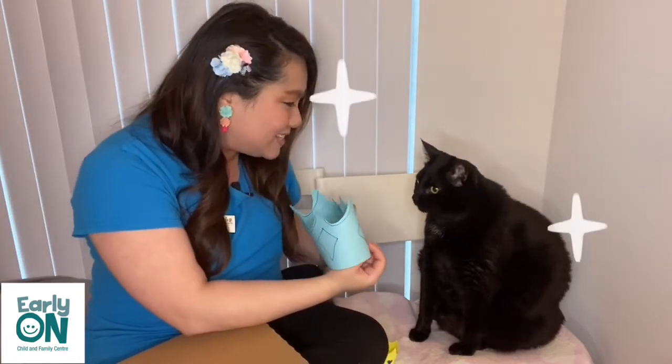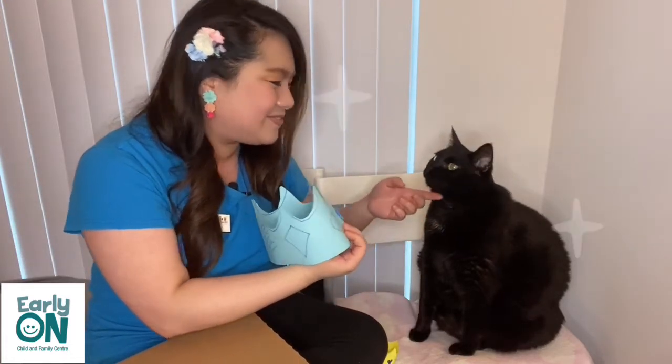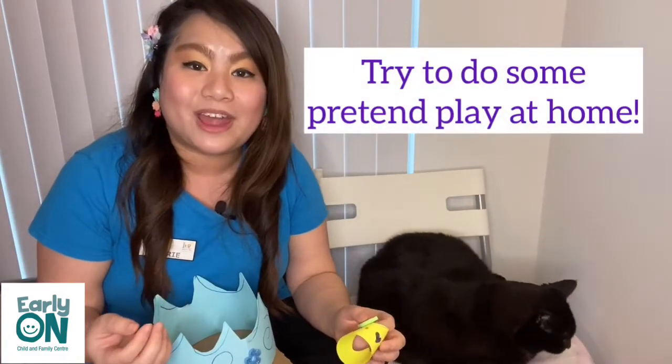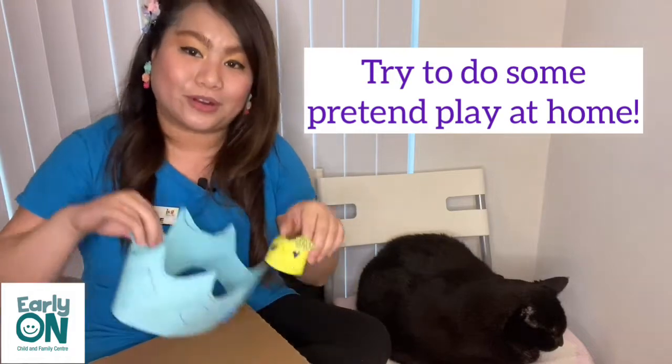Luna, do you like this sticker? Yeah? These are some nice things that children love to do, and you can make it very special for them, okay? And you can do some pretend play at home as well using these paper crowns.